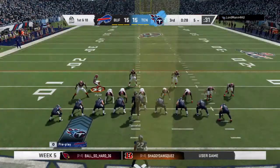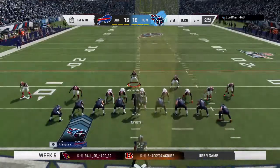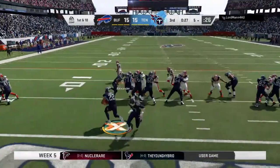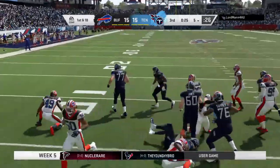Tennessee offense about set and ready to go. And a fumble last time. Ball security. Talk about it all the time in the National Football League. They've got to be better at it on this drive.